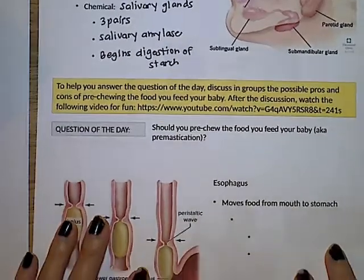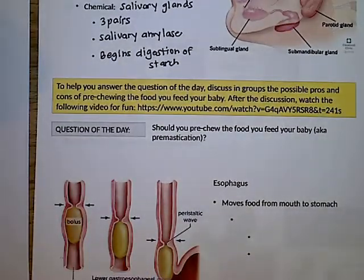Okay, to help you answer the glorious question of the day, discuss in groups the possible pros and cons of pre-chewing food for your baby. So I just want you to think about this. You can make a list or just think in your head, what would be some good things about this and what would be some bad things about this.